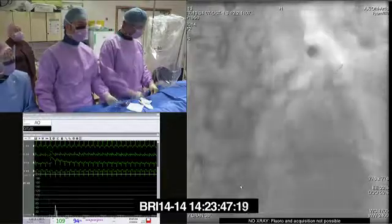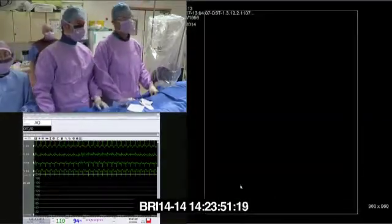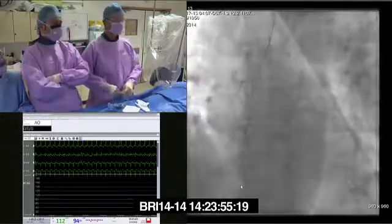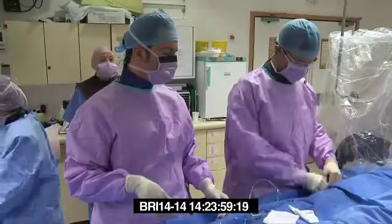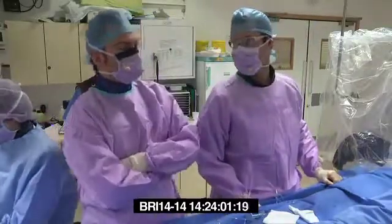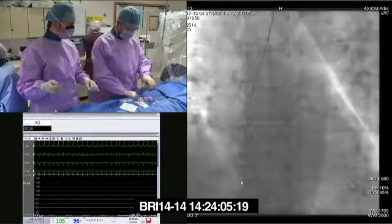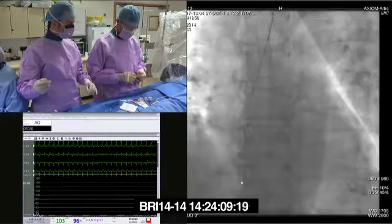A towel down, please. So it could be a completed infarct. That's the problem. I think that's a great one for debate as to what we do in these situations. Just a BMW Elite will be fine. And then we'll take an export catheter as well.